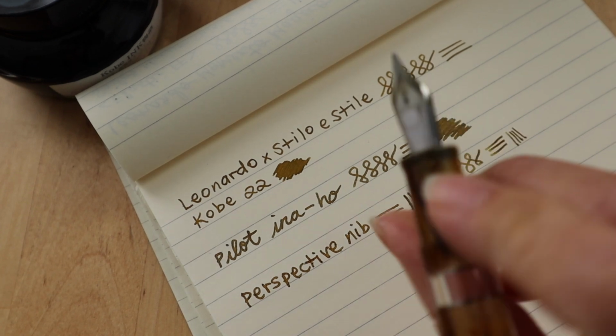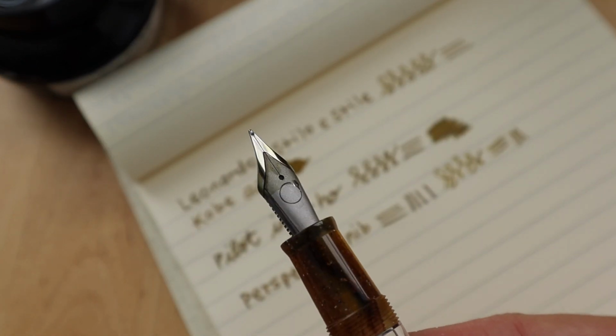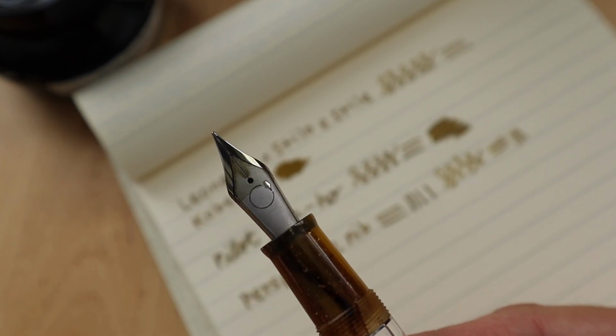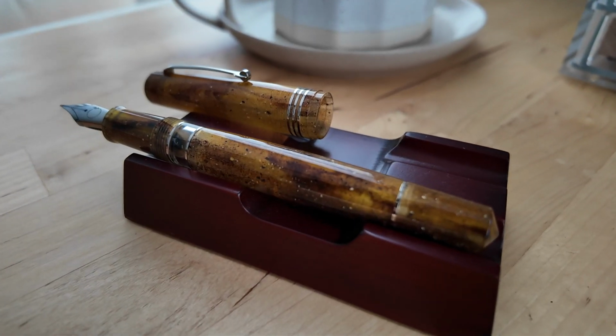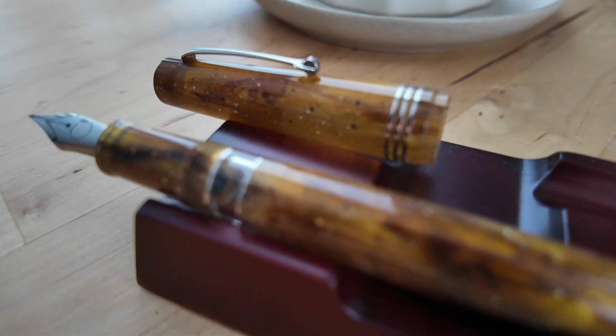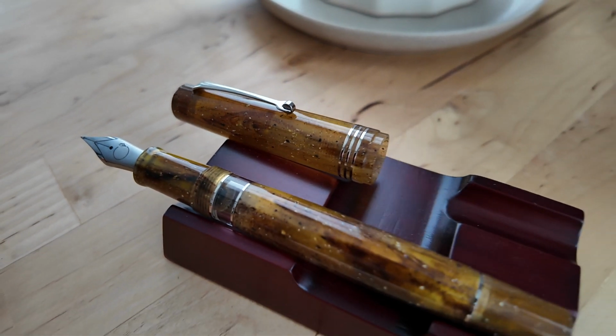So I'm very excited to now have this nib in my collection and perhaps use this in other pens as well. Overall, I'm so excited for this pen and to continue using it and seeing how I like the nib. I think it was a worthwhile purchase and I'm very excited to have it in my collection.